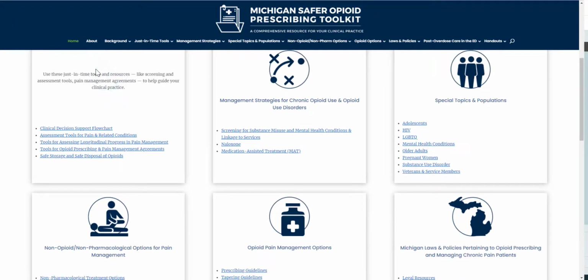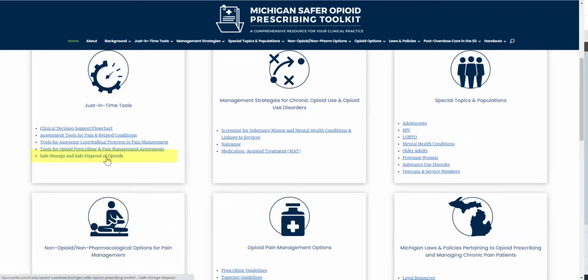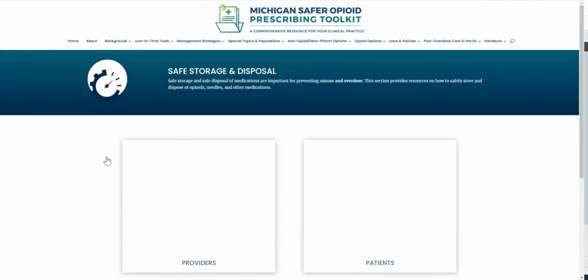When you land on the toolkit homepage, you'll see resources curated across 8 domains. If you hover your cursor over a section's icon, a brief description of what you can find in that section will appear.